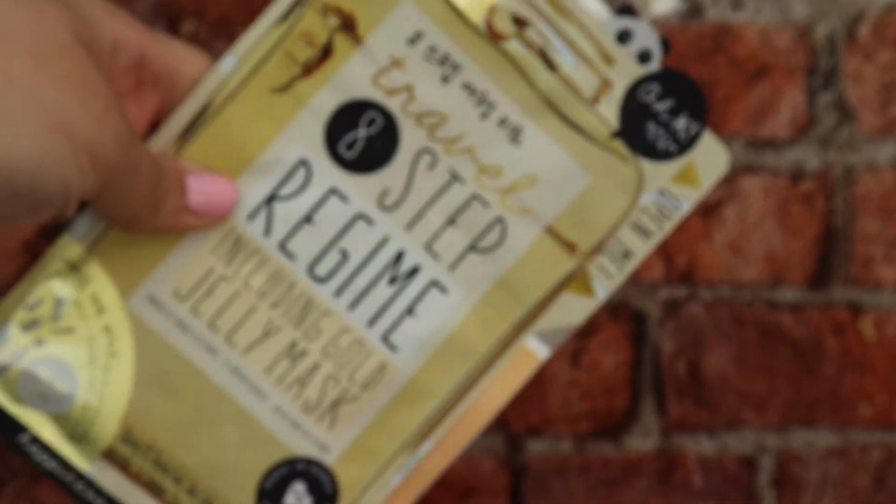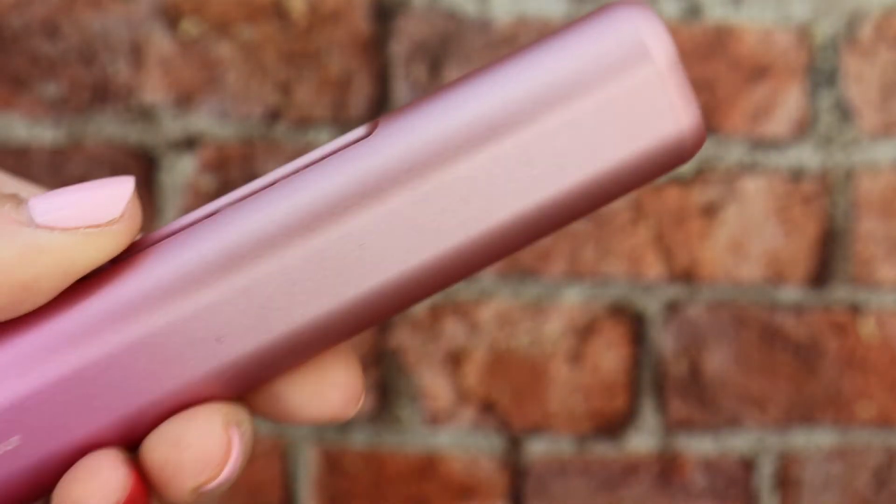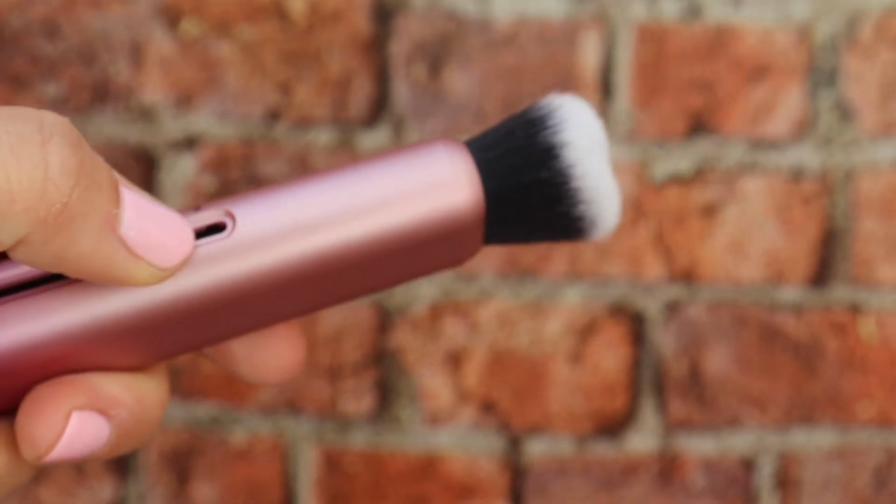So if you do like your higher end brands, or you feel that you don't want to spend your money on just the one product, then go for the £35 box, and you will get 5 high-end brand products, and you can just try it out, and then you can decide whether you like it or not. So yeah, that is all about Beguile.